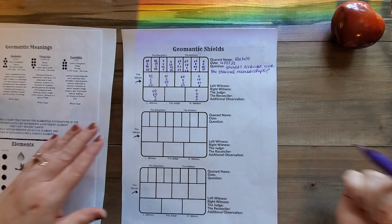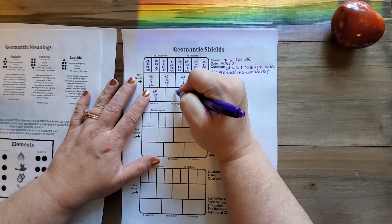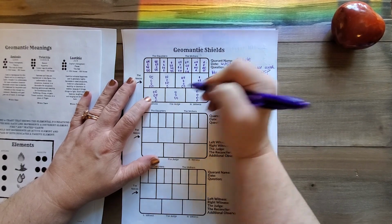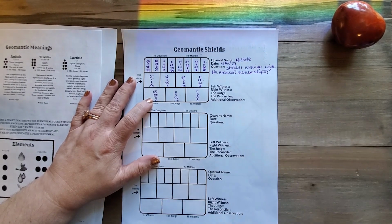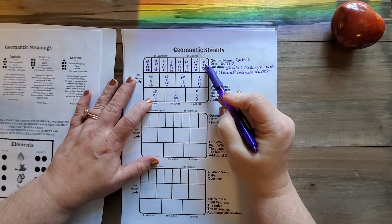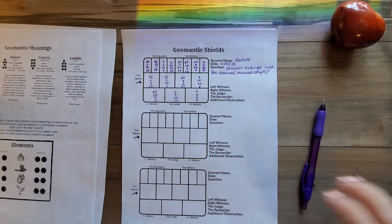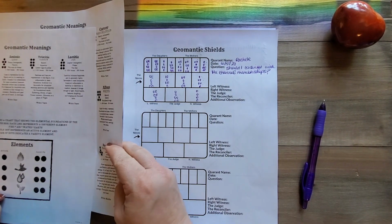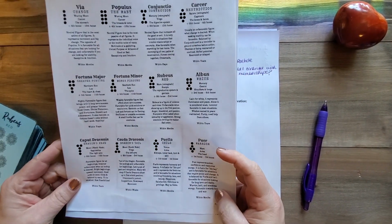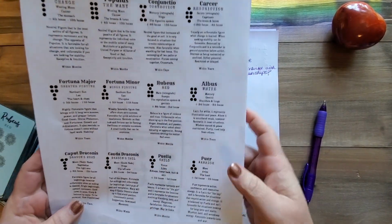Now, in order to get our judge, we're going to combine the left witness and the right witness. So we've got odd, odd, even, even. So the judge and the very first mother are exactly the same. We're going to find the geomantic figure, which is right here: Fortuna Minor.